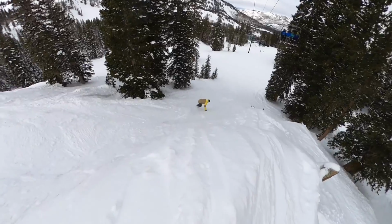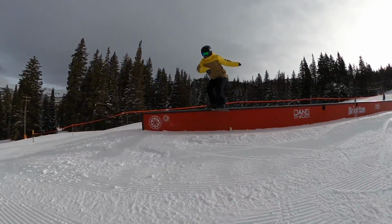Who is this resort for? Obviously big mountain shredders, the locals that want to ride park, or park riders. Overall, I think it was an incredible time. If you're trying to go on a family vacation, maybe not the greatest family vacation destination, but if you're just a small group of dudes, or like you go on a bro trip, or essentially not the greatest kid resort, I think Brighton is for those people.